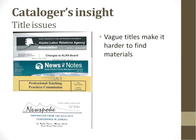Sorry, left-handed versus right-handed. On the left are a few titles that can be difficult to locate in library catalogs. Once you separate the creator information from the title information, the actual titles you see here are newsletter, news and notes, newsletter again, and news spoke. When you're using these items in-house, the titles are sufficient, but once you release them to the wider world, they start to get lost amongst all the other items from other organizations out there. While there may not always be a better alternative, it is at least something to consider when you're creating titles.